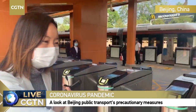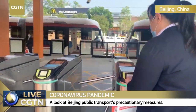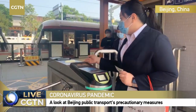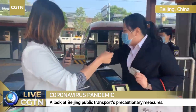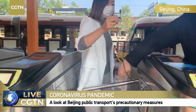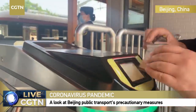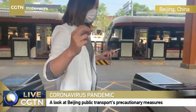Yinbo, do we have to use this ticket to go into the tram? Thank you so much. So Yinbo is now scanning the ticket. Then push the, yes. So I'm in and waiting for my colleague to come in too. The light is green.